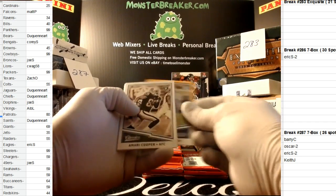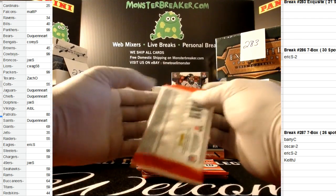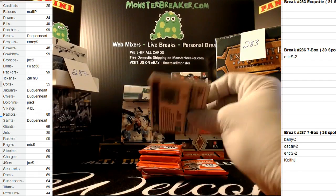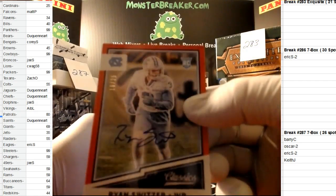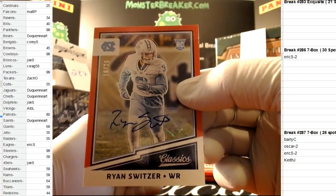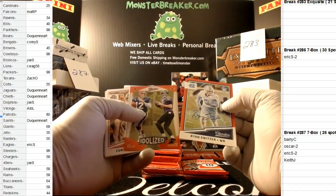Yellow border for the Cowboys. Cooper, black and white for the Raiders. We have an autograph for the Cowboys, number 16 of 25. Blitzer. Autograph for the Cowboys, 16 of 25. Jim Kelly, Joe Flacco, Bills versus Ravens.